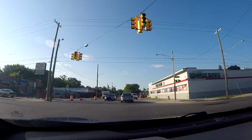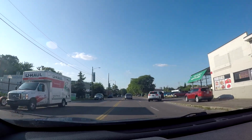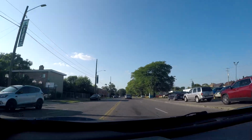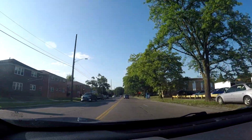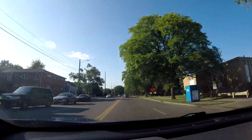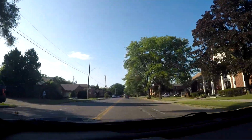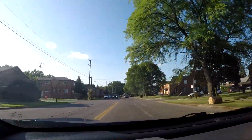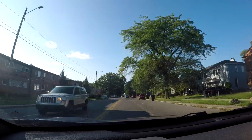Yep, and we're crossing over Tireman Avenue, and we are back in the Detroit city limits again. So we just left Dearborn, and we will be in the Detroit city limits for pretty much all the way until we get to 8 Mile. So it's like Dearborn and Dearborn Heights kind of carve themselves into the western part of Detroit a little bit.